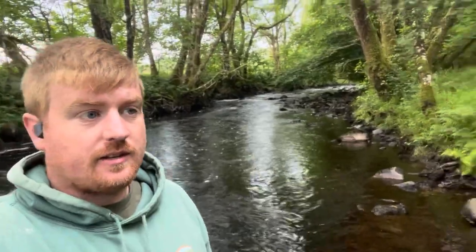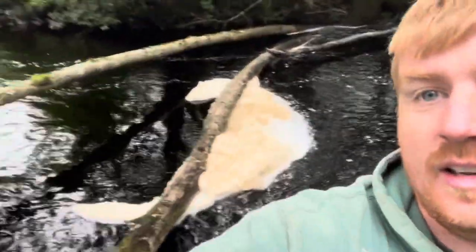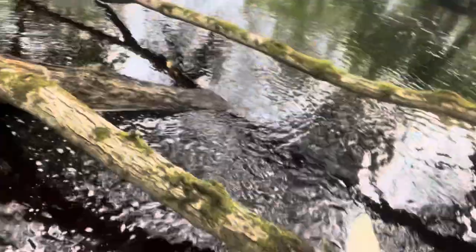We've got this lovely bit of river just coming down beside the tents. There's the tents, just a wee bend there. It gets deep just there, big pool. And then a wee bit of flowing. Very tranquil, very peaceful. Sit on these logs and just chill for a bit.